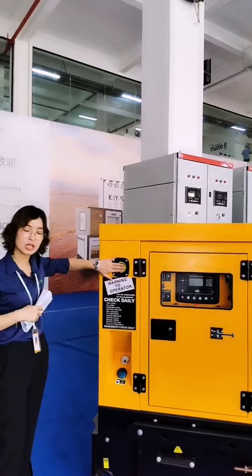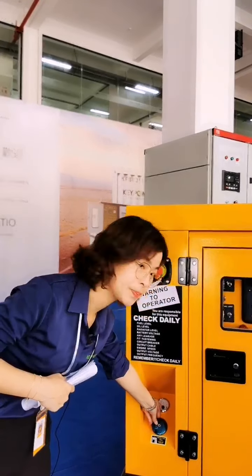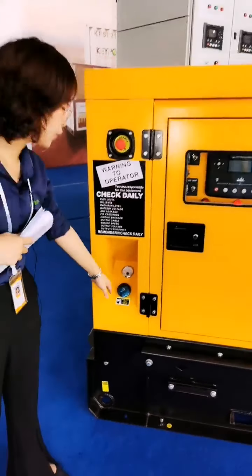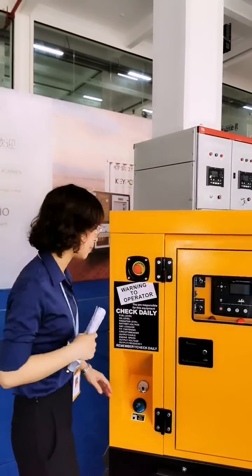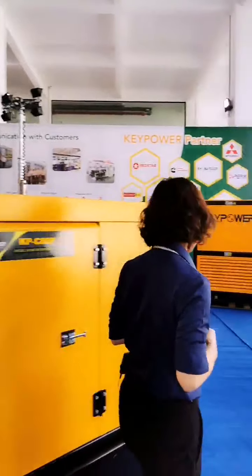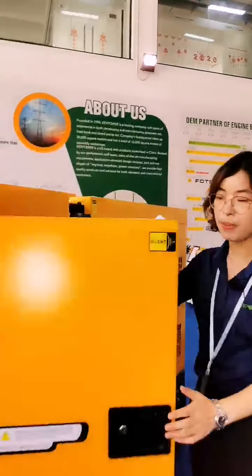The emergency stop is easy to access, and the fuel tank is lockable. So while the generator is running, if it's low on fuel, you can fill it without stopping the engine. Besides it, we also make a three-way valve in case you need to connect to an external big tank.